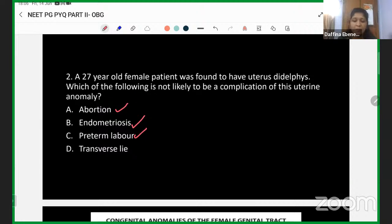So an unlikely complication of uterine didelphys is transverse lie. Breech presentation is very common, but transverse lie will not occur in case of uterine didelphys.